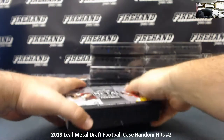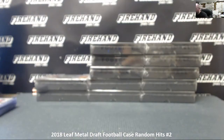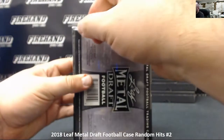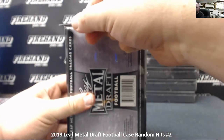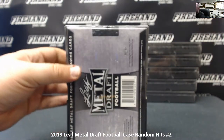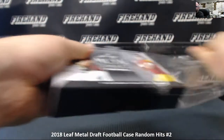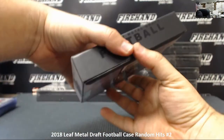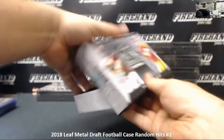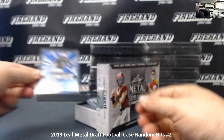That's box three. Box four. The ball break? You mean the baseball one? The baseball's cut and flyback? Box four.